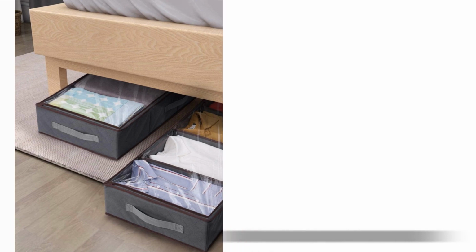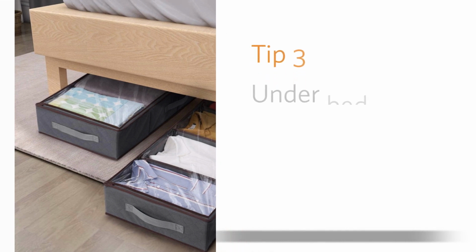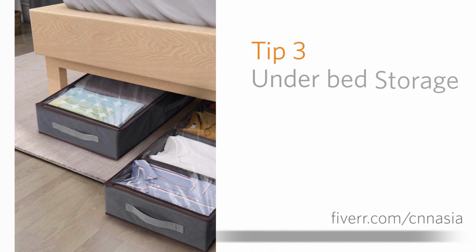Tip number 3. Use underbed storage. The space under your bed is often underutilized, but it can be a great place to store items. Consider using underbed storage containers or adding a bed with built-in drawers.